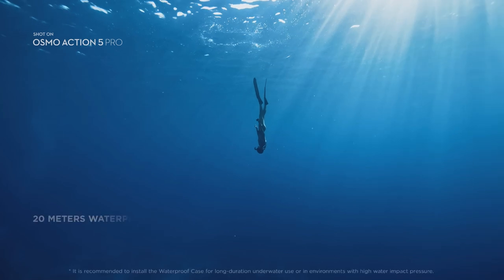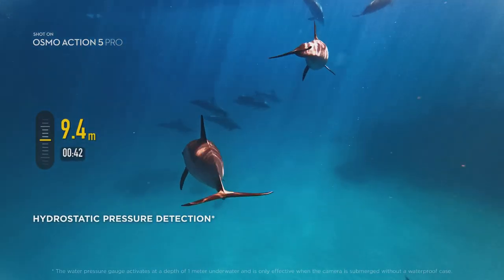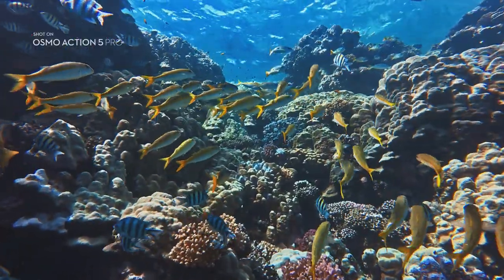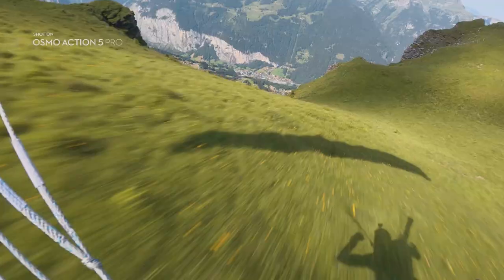Action 5 Pro is waterproof, certified up to 20 meters. See your dive times and depths in real time with Action 5 Pro's enhanced internal pressure sensors and with a finely tuned color temperature sensor, your footage retains natural underwater hues. Transfer photos and videos with high-speed transfer so you can share instantly.